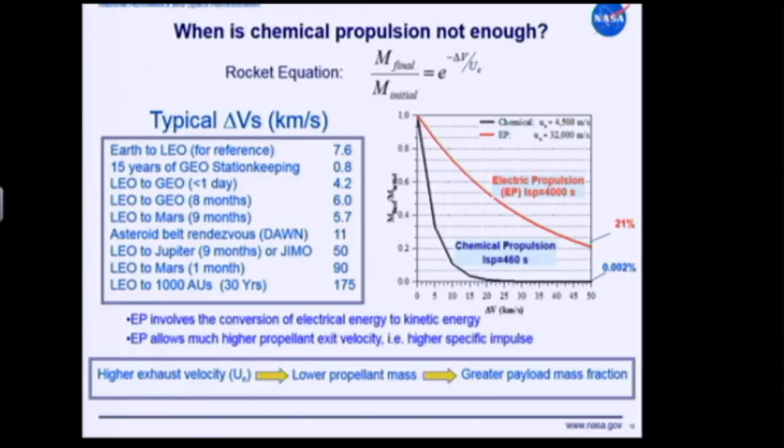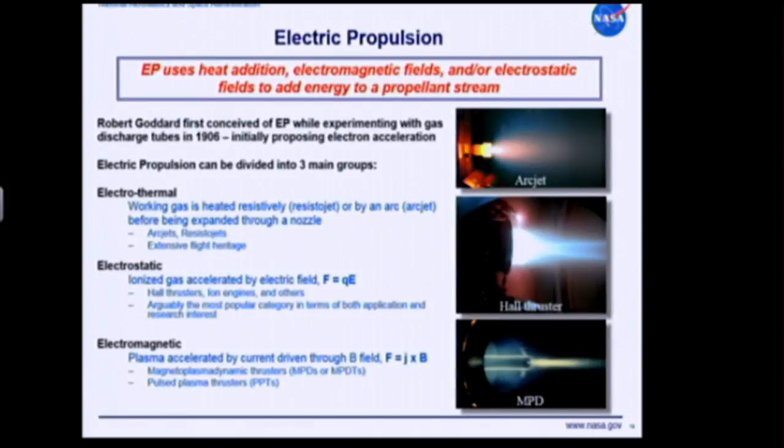Now, the next chart will be a description of the kinds of electric propulsion systems that have a lot of heritage and flight history.